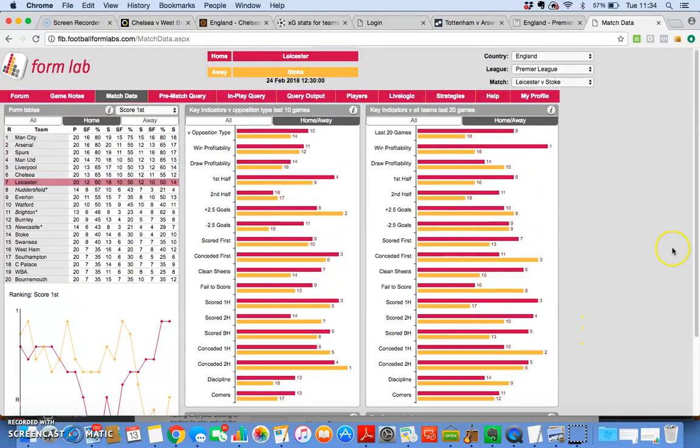And so there's so much you can do. So these are key indicators now versus all teams. So it's not opposition type. This is opposition type. So Stoke are in the bottom 6 and Leicester are in the top half. So that's only focusing on when they play like for like.